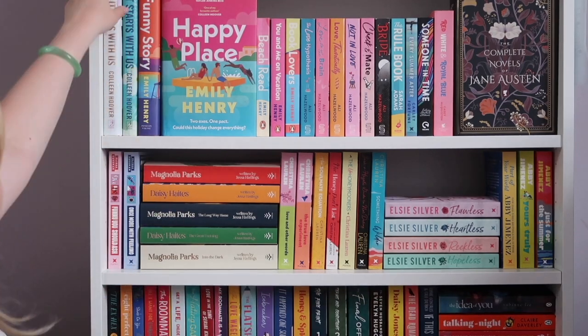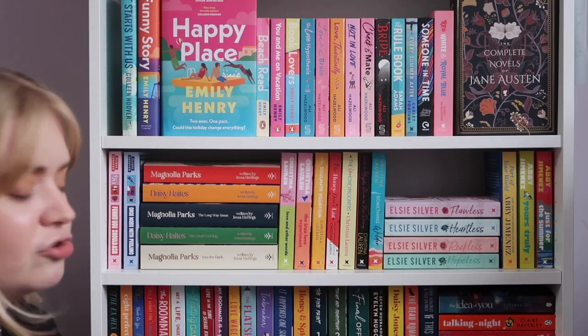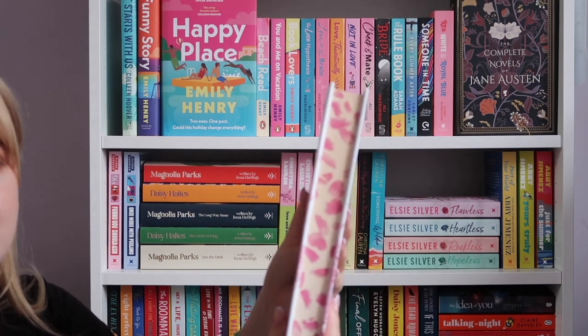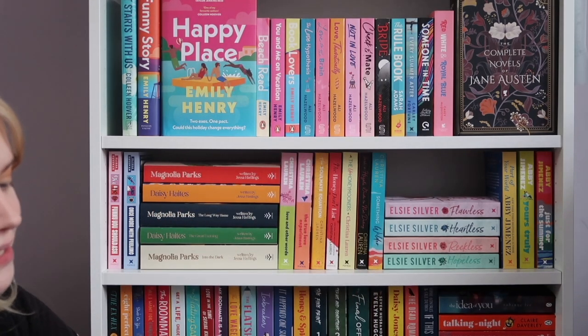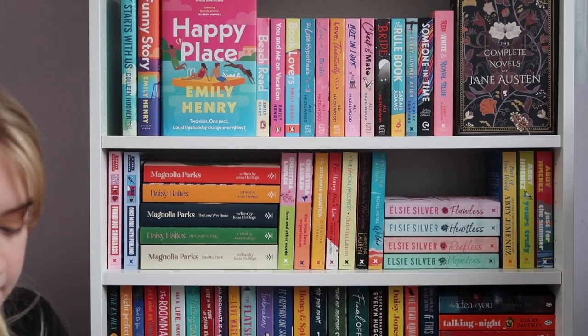But first up, we have 2 Colleen Hoover books. I have enjoyed some, I haven't enjoyed others. I don't feel strongly about her the way a lot of people do, but this is my special edition of It Ends With Us. I just felt very personally connected to the book, so I did want to have a nice little white special edition, and it's got a little quote on the front as well. So I do like having that.